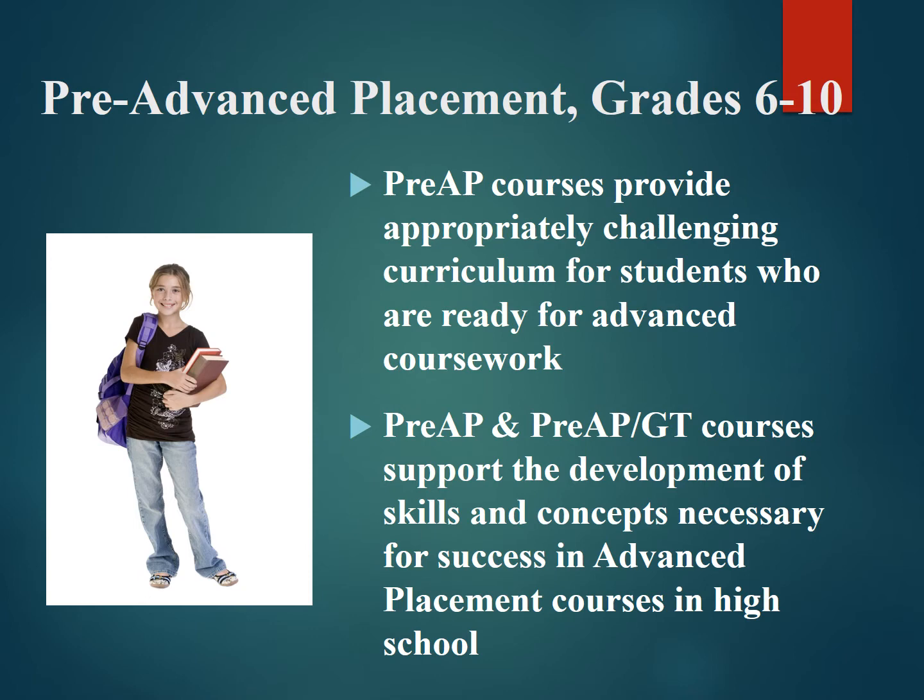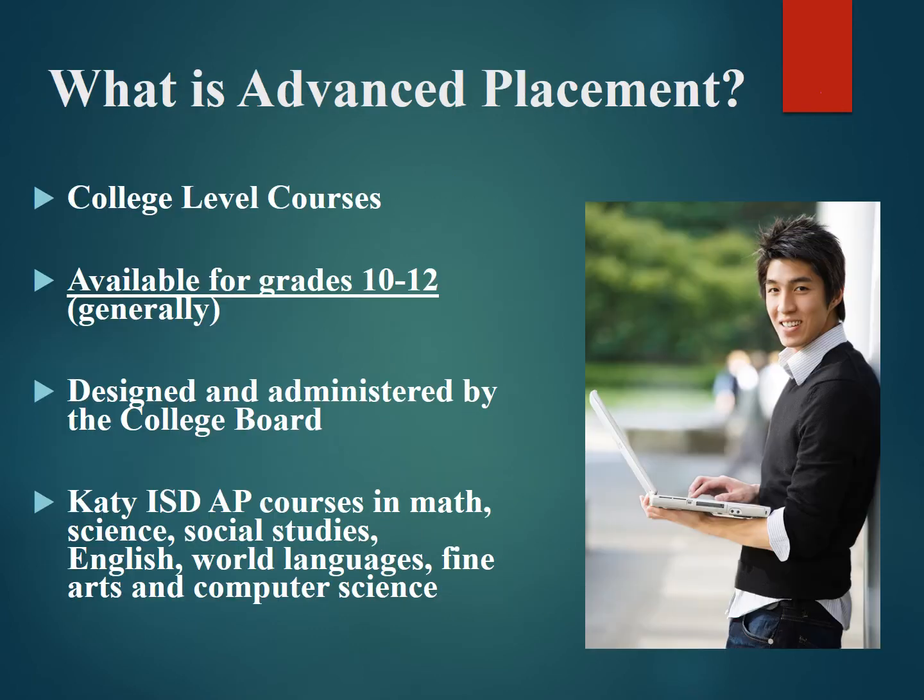I'm going to now spend just a little bit of time talking about the AP courses we offer in high school. These are not offered at the junior high level. The Pre-AP is in 6, 7, and 8. AP does not start until the students get into high school. But AP is the goal of Pre-AP, and so we're going to talk a little bit about what is advanced placement.